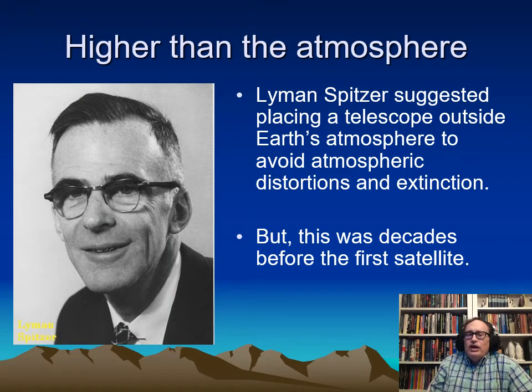Lyman Spitzer originally was at University of Texas at Austin, and then moved up to Harvard, I think it was. Harvard or Yale, I forget which one. But he suggested, long before the very first satellite was launched, back in the 1940s, that if you launched a telescope into orbit around the Earth, it would not have to worry about atmospheric effects at all. And so this was a very fantastic idea.